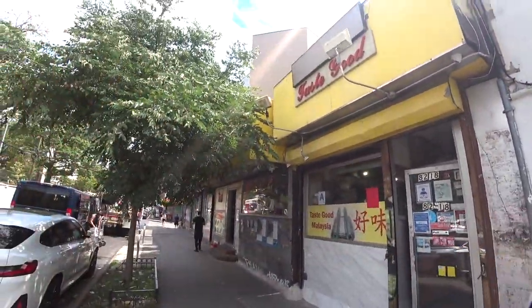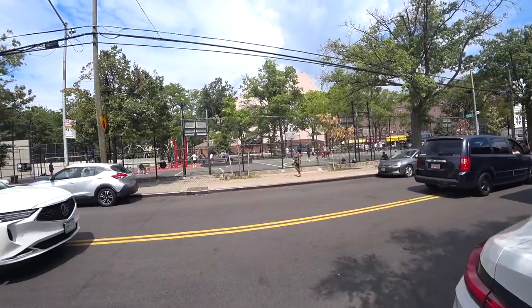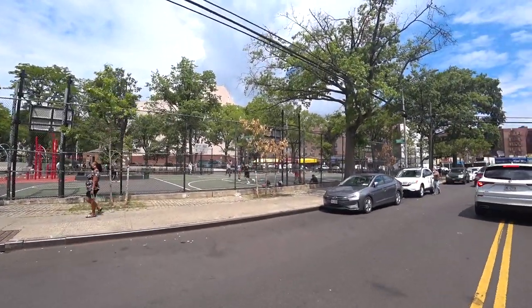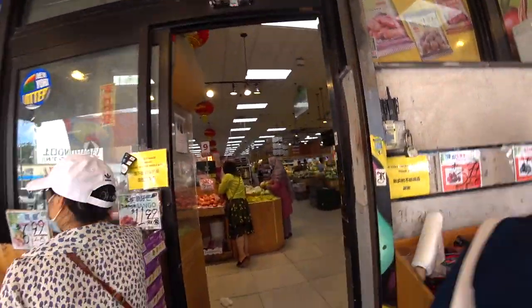All right. What a great spot. Tastes good. Malaysia, right across from the basketball court. The ballers playing. Love it. Let's go into this Malaysian grocery store and see what we can find.